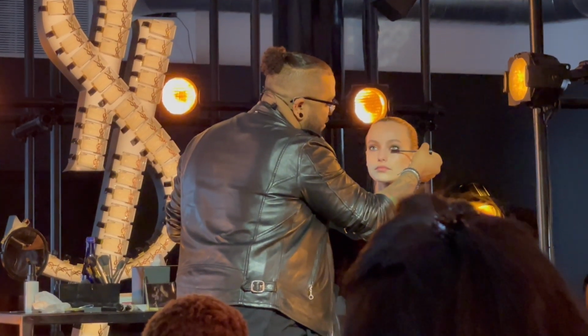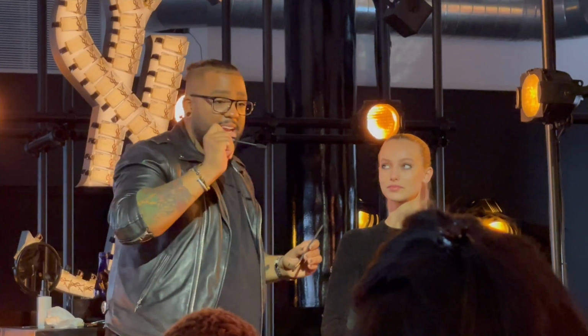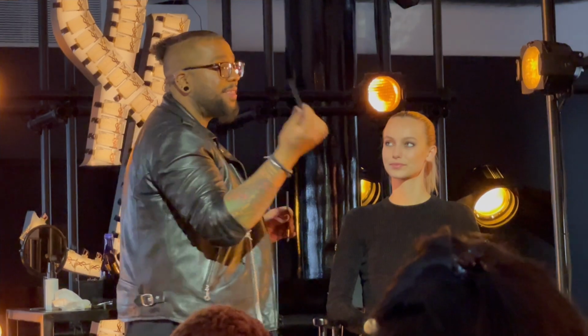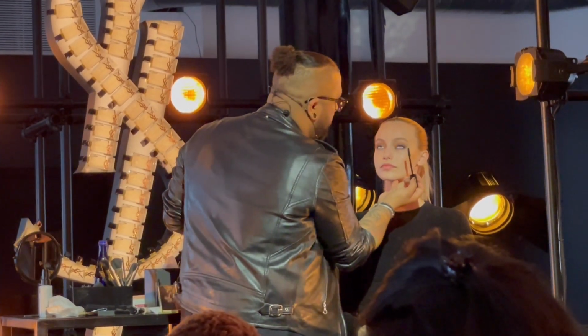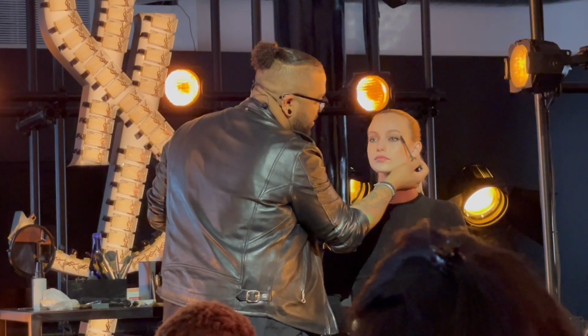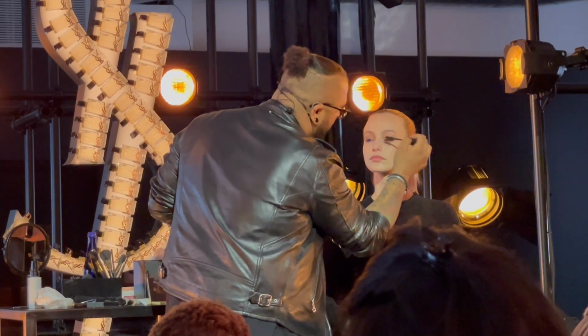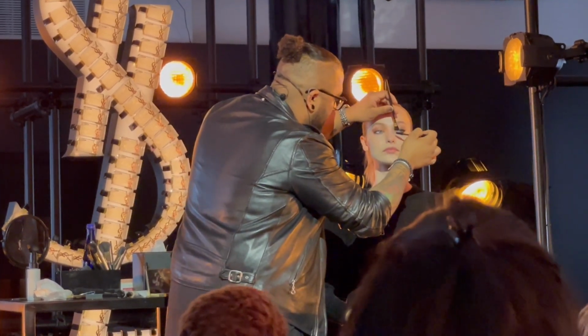And you can actually ask Avery, I'm using the lightest amount of pressure with this. I'm not getting in the eye, we're being really nice and soft. Now, the last little step with this is look straight forward. We're gonna use the tip of the brush to really add a little excess excitement towards the outer corner. And I'm just gonna put it in here.